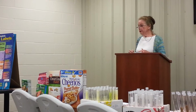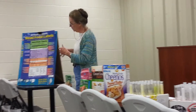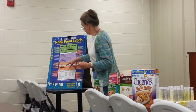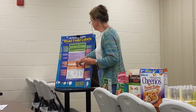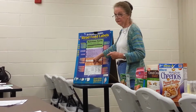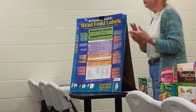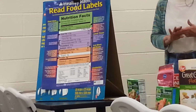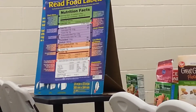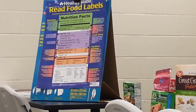If you're one who's paying attention to carbohydrates, this is the number that you're looking for. This food has 19 grams of carbs. Now, the carbs have 3 components. The first is starch, the second is sugar, and the last one will be fiber.